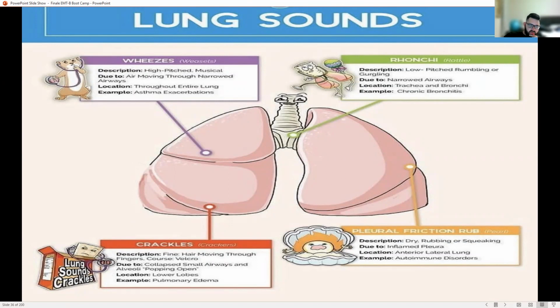Crackles sound like fine hair moving through fingers, or coarse Velcro. That is collapsed small airways and alveoli popping open. Usually it's caused by pulmonary edema. It'll sound like wet lungs. Pleural friction rub sounds like dry rubbing or squeaking. It's due to inflamed lung pleura, usually caused by autoimmune disorders. Then we've got rhonchi, low-pitched rumbling or gurgling. That's from narrow airways, usually in the trachea and bronchi. It could be from chronic bronchitis going on there.